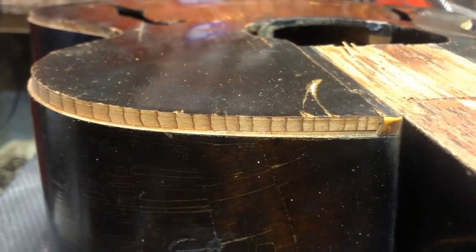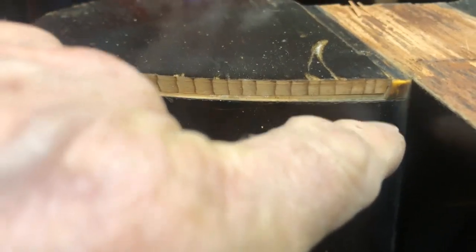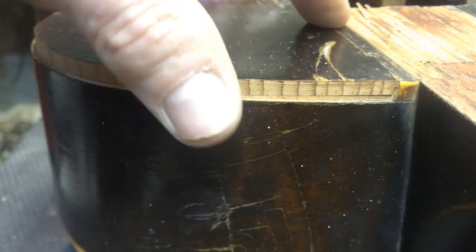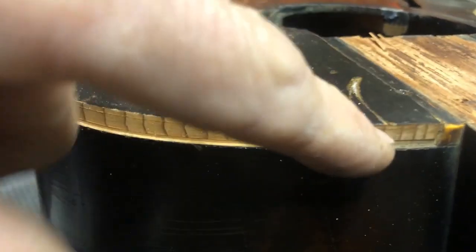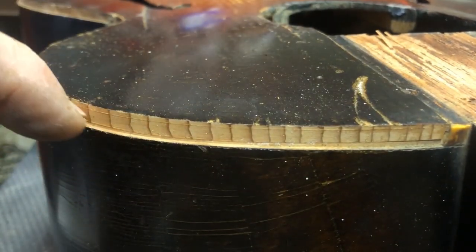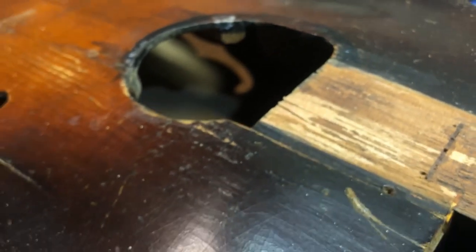And I see that there's a little gap right there where that top's wanting to come off. Of course, I'm going to save that piece off of this broken piece here. All right, so this is going to come off in two pieces here. So I'm just going to start working my way around here real slow. Probably use a little heat up here to kind of loosen it off the end block, maybe. Maybe not, but I can get heat in there without frying this beautiful finish.